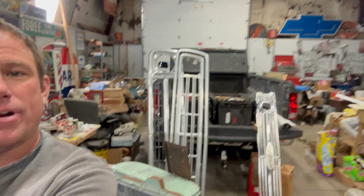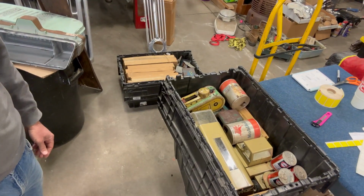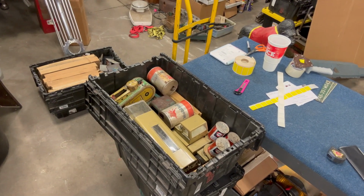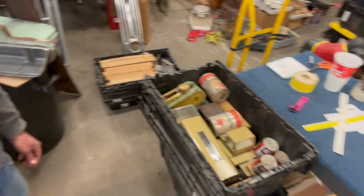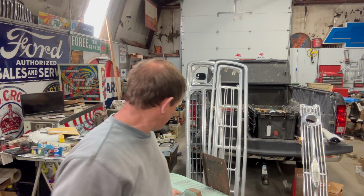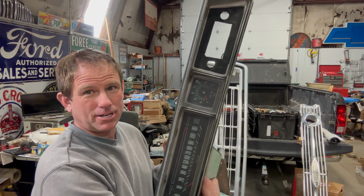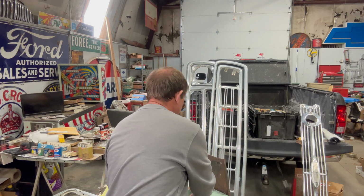So what we're going to share with you today is I'm getting some things loaded. I've got some stuff laid out. I've got some totes right here on the ground that we're starting to fill with some goodies. Got my price table labels laid out there. So I'm going to start getting some things sorted out, marked, and ready to load. Got grills laying there, 66 Impala tack cluster, just kind of miscellaneous things scattered around.